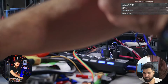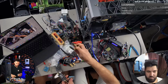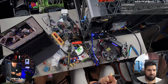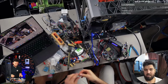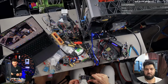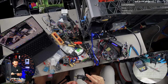Let's go to the overhead. Wait a second, because people are thinking it's not fair. It's not fair from my part. Guys, you have a short moment to see my desk. 1, 2, 3. Wow.